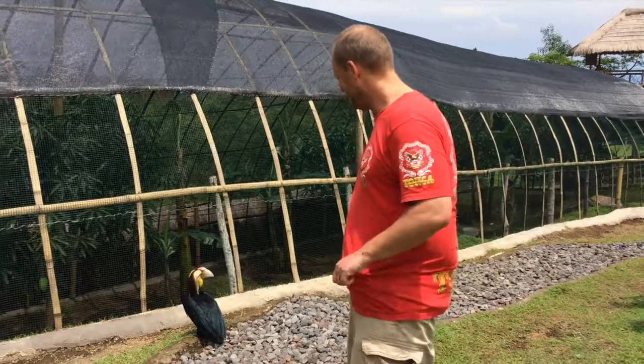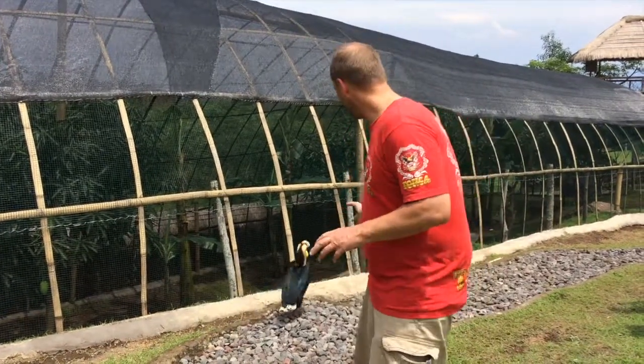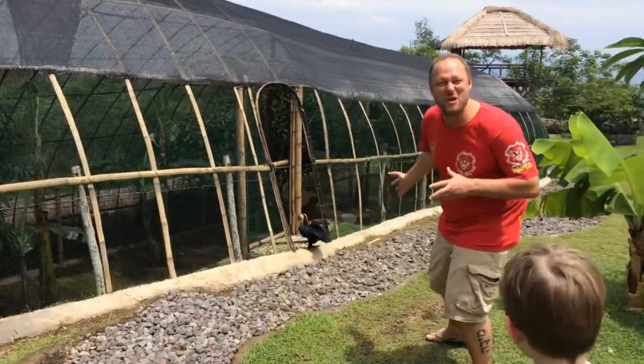There's an assortment of animals here also. Crikey, look at that. Isn't she beautiful?